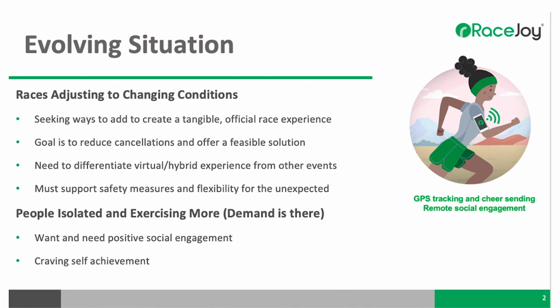And the goal is to reduce the cancellations and offer a feasible solution, especially given that we're about to head into the fall races. There's really a need to differentiate from other virtual experiences because there is a surge of virtual events coming into the marketplace. So we need to figure out ways to offer a creative solution that's different from others. And obviously we all need to support the safety measures for social distancing and the different requirements for different regions, and this is continuing to change. We see hotspots picking up in certain areas, and then different regulations come about in response to that. So we need to be flexible, and the great thing is RaceJoy addresses all of these things.